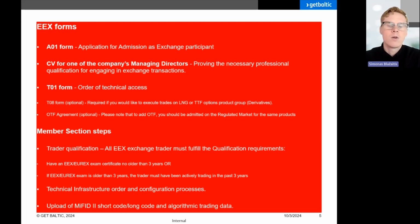Additionally, with the A01 form, it is required to provide a CV for one of the company's managing directors, the purpose of which is to check if the managing director has experience and/or education in the economical or trading business. For this, the managing director's LinkedIn profile can be submitted in PDF format, or an experience description from the company website or a free-form CV can be submitted as well. If the managing director has little or no experience in the mentioned fields, GET Baltic participation can be listed as an additional experience.